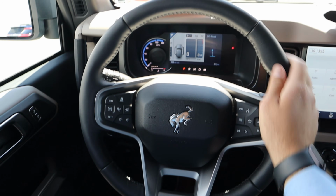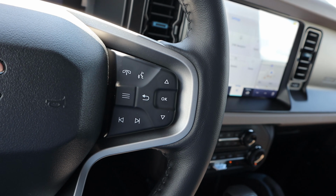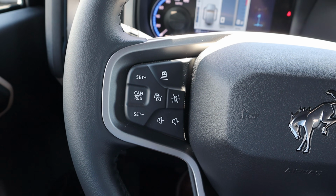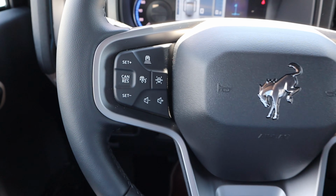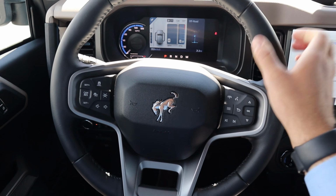So here is the steering wheel, pretty nice from a material standpoint, darker stitching on the center portion. Controls for the center stack, voice command controls. This has lane centering, adaptive cruise control, all the works. And then you can see turn signal, windshield wiper stock, and there's the steering wheel.